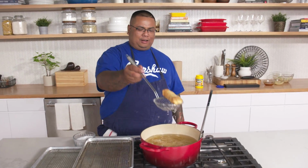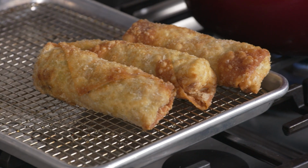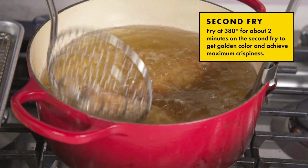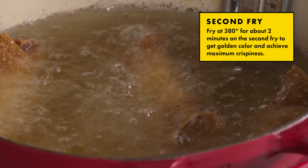All right, so I'm gonna pull this one out. Oh, look at that beauty. So now it's going up to like 380. We're gonna go ahead and dump it back in, give it that double fry, and give it that nice golden brown color. Give it like another 2 minutes.